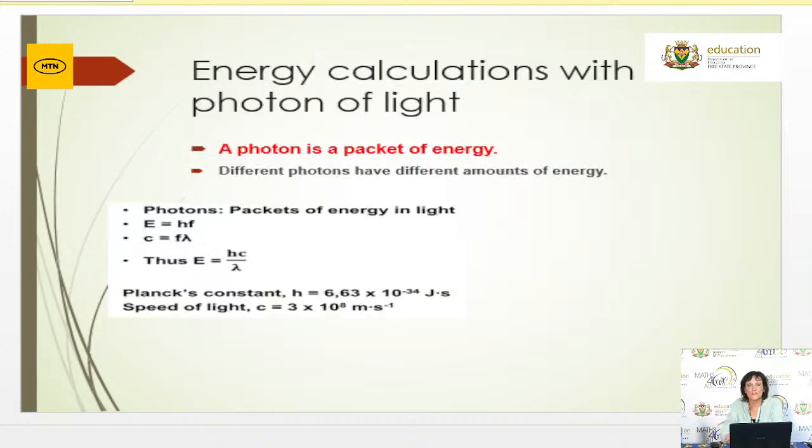All right, now the photons have different amounts of energy. We calculate the energy of a photon of light with the formula: the speed of light is the frequency multiplied with the wavelength, c is f lambda. We can also use the formula to calculate energy with hc over lambda. So if they give you the wavelength and they want you to calculate the energy of a specific photon.